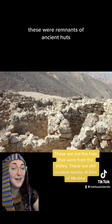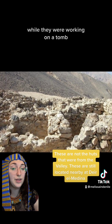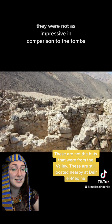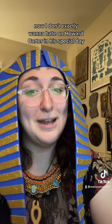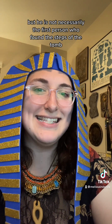You might also be wondering what huts Howard was referring to. These were remnants of ancient huts where tomb builders and decorators would essentially stay the night in the Valley of the Kings while they were working on a tomb. These were simply shelters made out of stone, and while ancient, they were not as impressive in comparison to the tombs. But these were sitting directly on the entrance of the tomb, which may be why so many people ignored it.